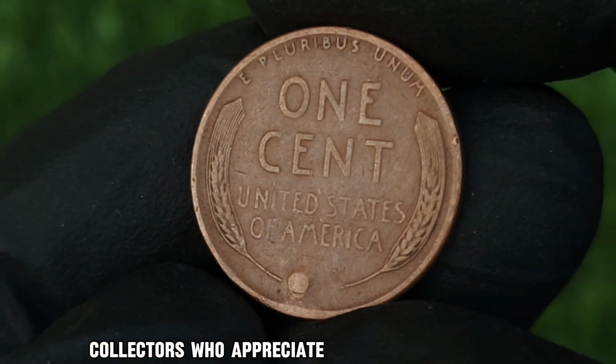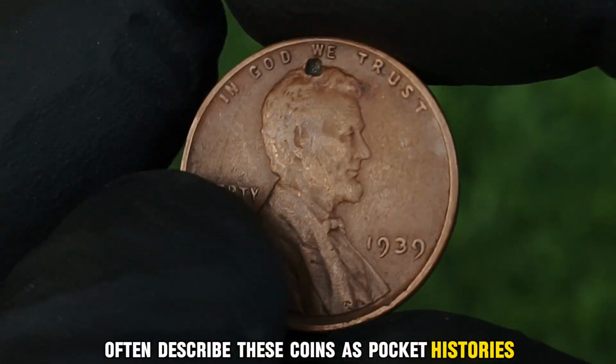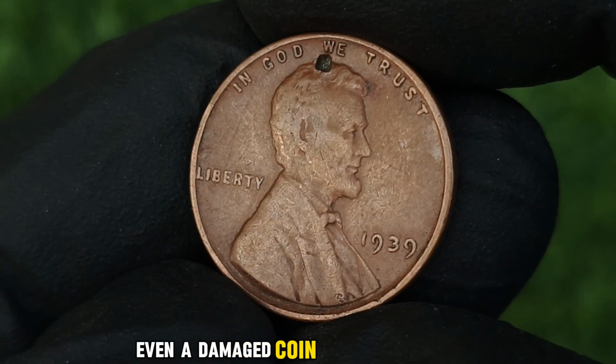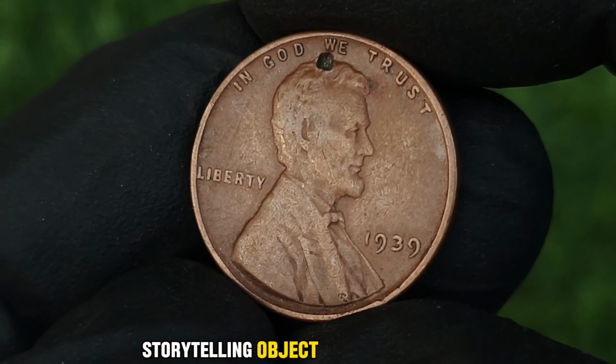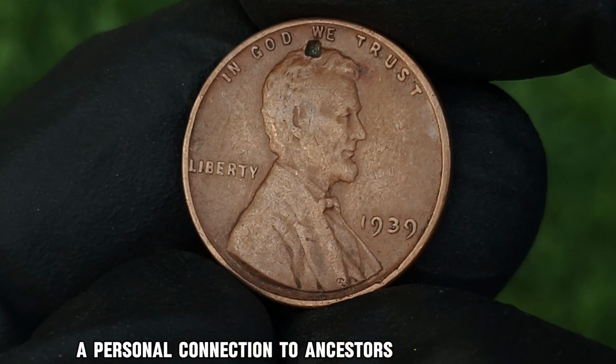Collectors who appreciate this narrative quality often describe these coins as pocket histories or whispering artifacts. In this way, even a damaged coin can be a powerful storytelling object, less a commodity and more a personal connection to ancestors and their world.